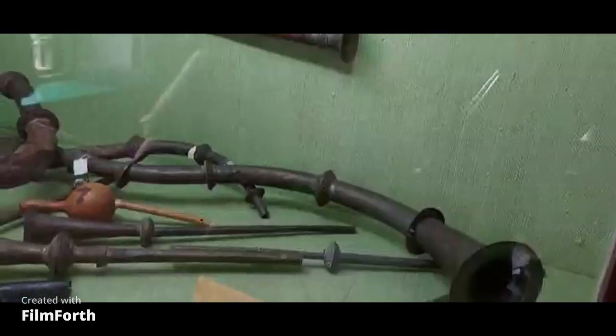Here we have the flutes. These are all the types of flutes which were used at the time. And now we'll go inside the room.